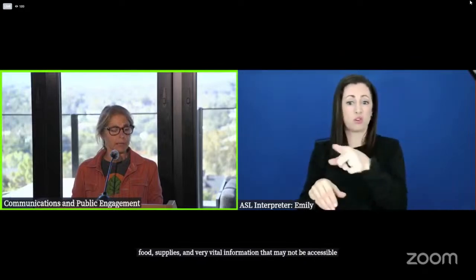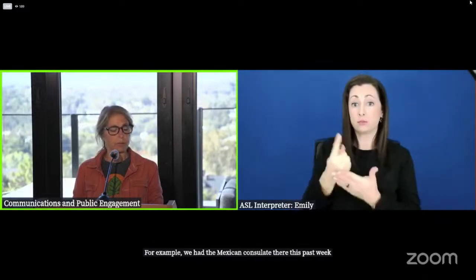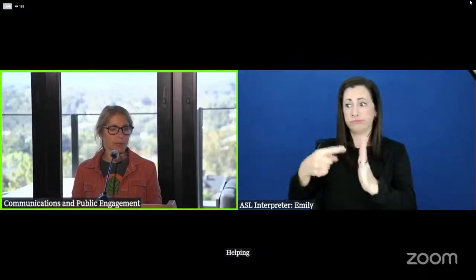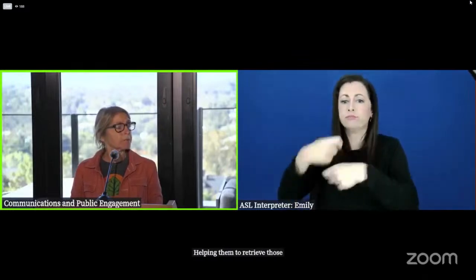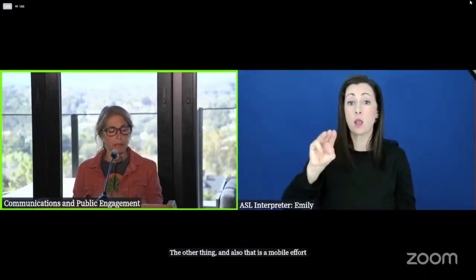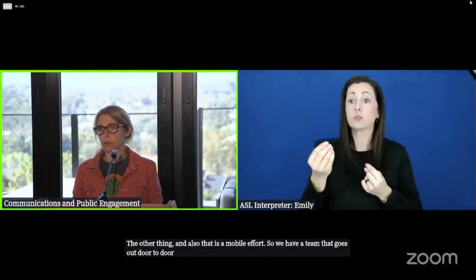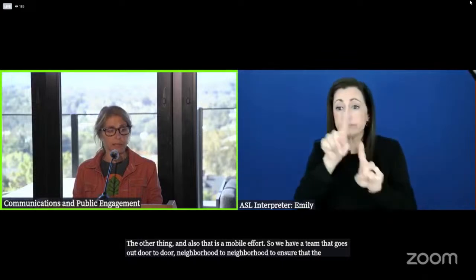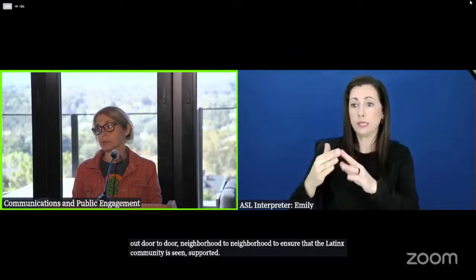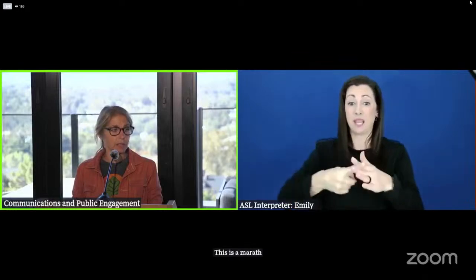For example, we had the Mexican consulate there this past week to talk to folks about if they had lost any of their documents, helping them to retrieve those types of items. That is also a mobile effort. We have a team that goes out door to door, neighborhood to neighborhood to ensure that the Latinx community is seen, supported. And like I have said from the beginning, this is a marathon and not a sprint.